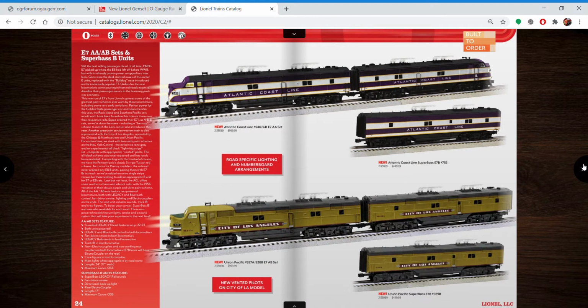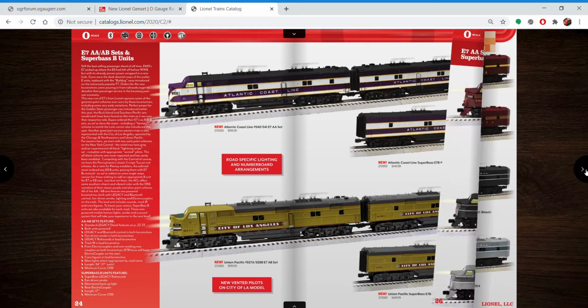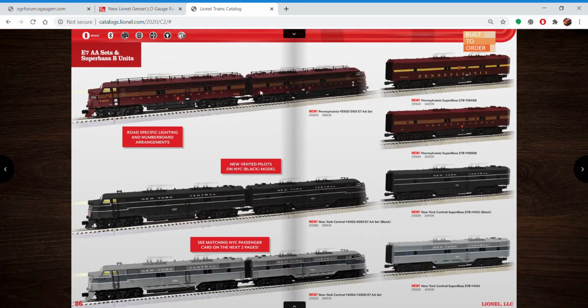Next up, we have the E7s. The City of LA is gorgeous. If I really had the reason to buy one, I would do it, but it's really cool. Next up, we have the Pensy and the New York Central pair. The Pensy is gorgeous, and so is this reverse lightning stripe E7. The black is cool too, but this gray on gray is really cool. I'm liking that a whole lot.